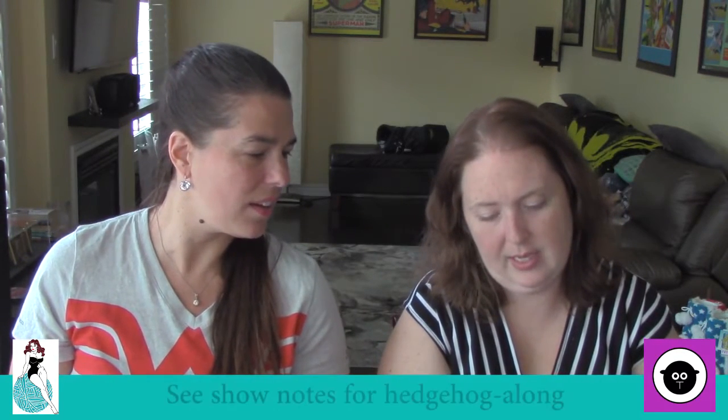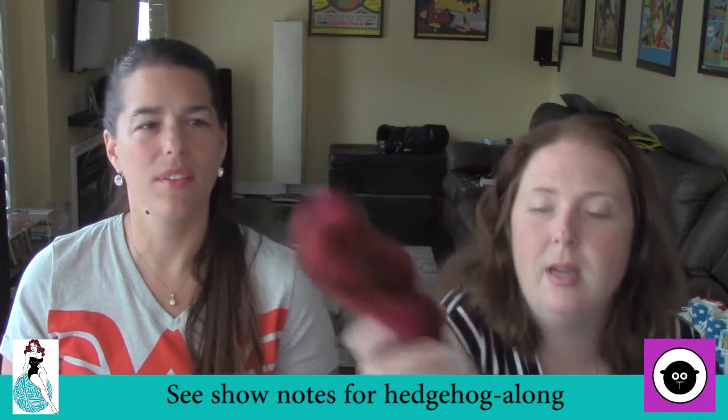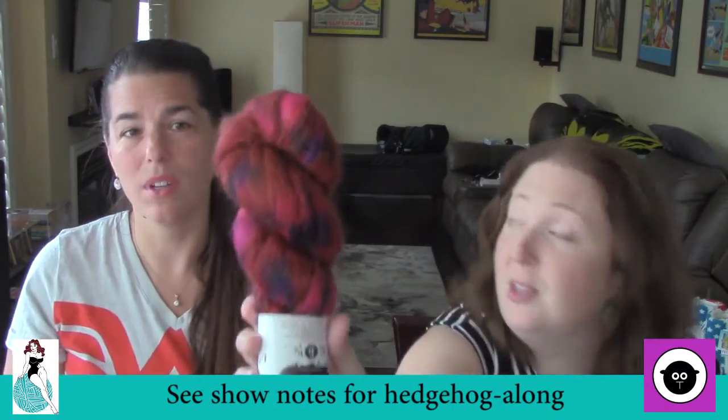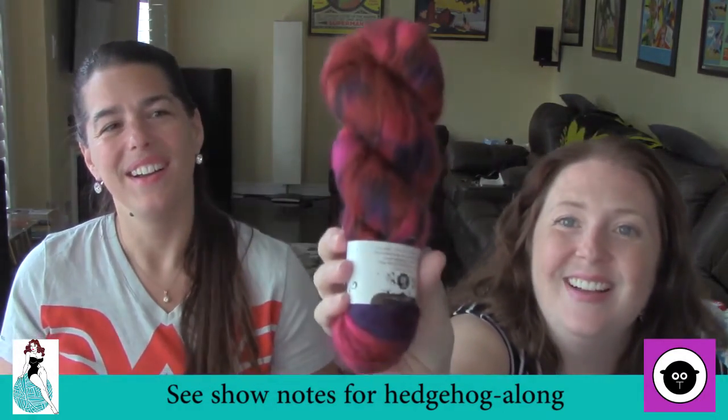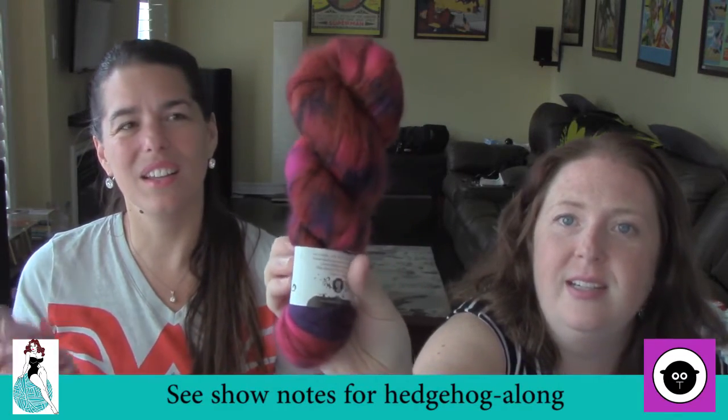And what's this? Ooh, this is much prettier when I took it out of the bag. Oh, yeah. Kid silk lace, but it has like purples. Is that stuff mohair? It's probably mohair. Yeah. But mohair doesn't bother me. No, I know. It's a good thing you didn't get this one. I know. Look at the colors in there. First it just looked like it was a burgundy. But really there's, it's pretty.